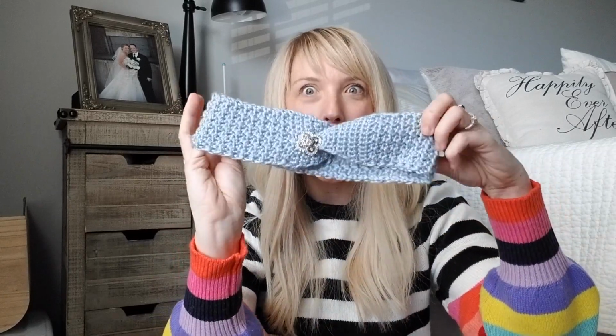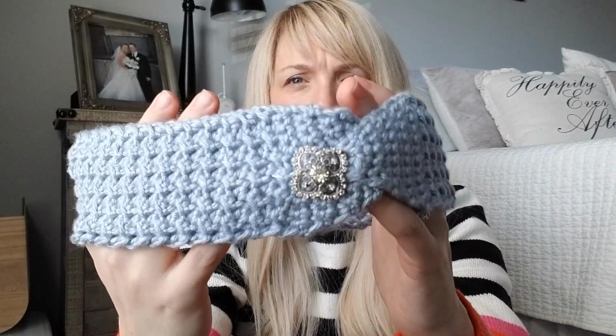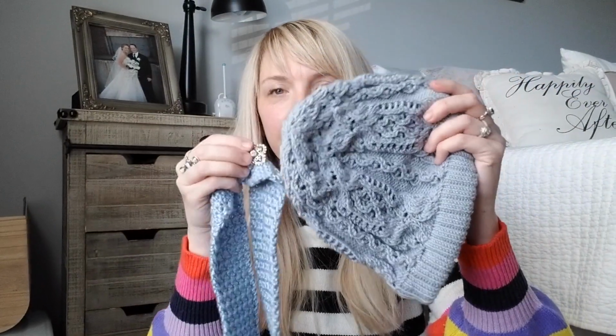And then she also made me this sweet headband. And this yarn is so soft. And when I saw that button, I audibly gasped. I went, oh, look how fancy and beautiful that is. And it's just so funny because then I made this blue hat and I was like, oh, we got Cinderella vibes all over the place. So I love this.